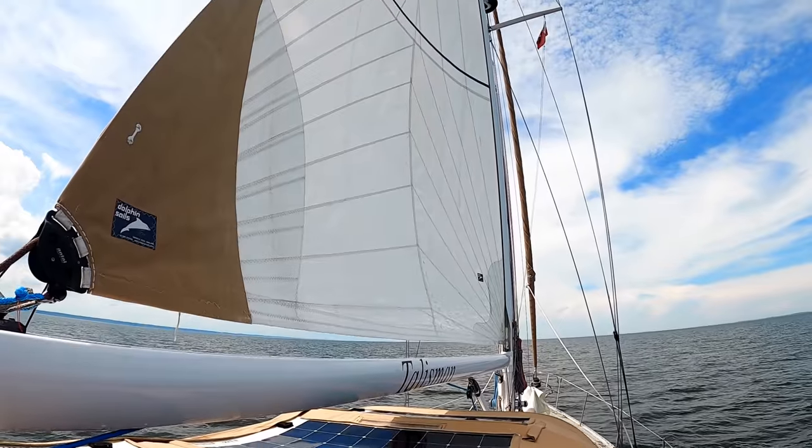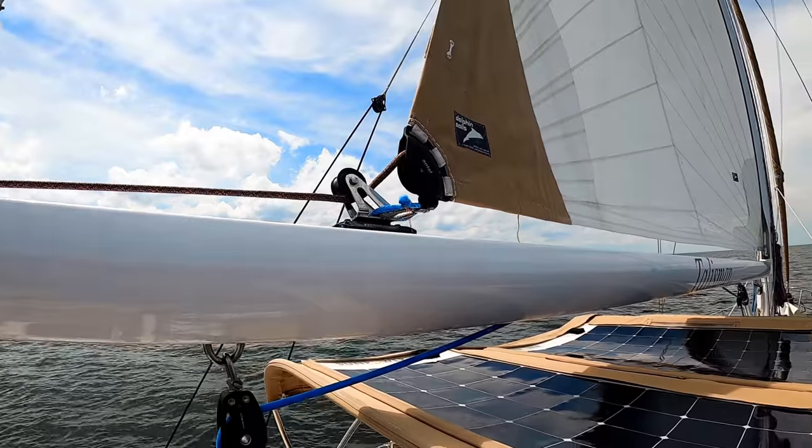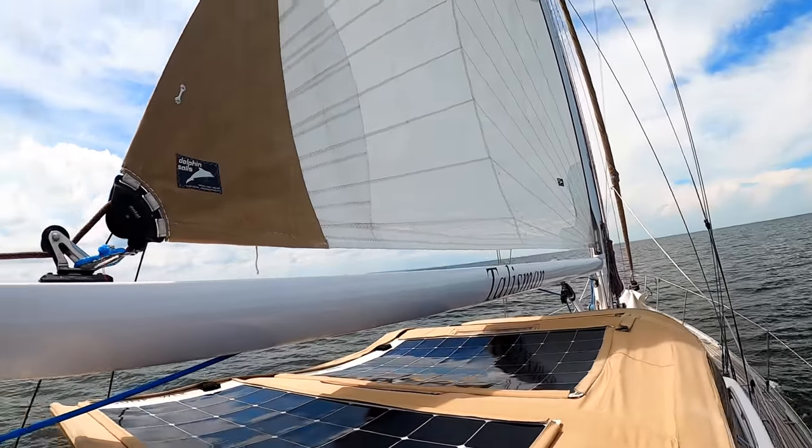Took that rudding backstay down. It's kind of getting sails hanging up against it. Anyway, having lost our wind, we're just motoring the rest of the way up the Chesapeake Bay to Annapolis. It's been a wonderful trip across, wonderful trip from Bermuda, been great.